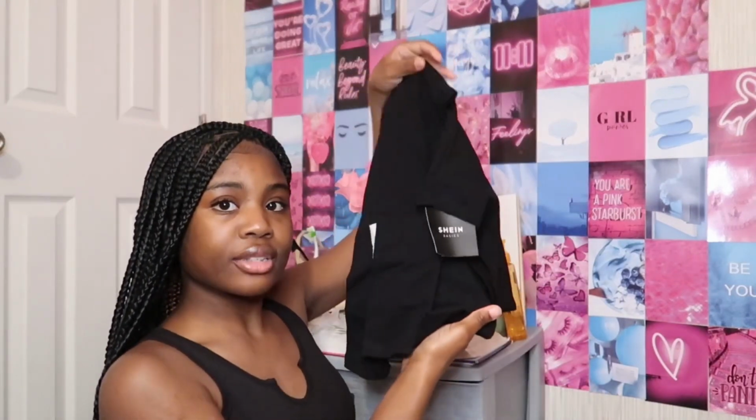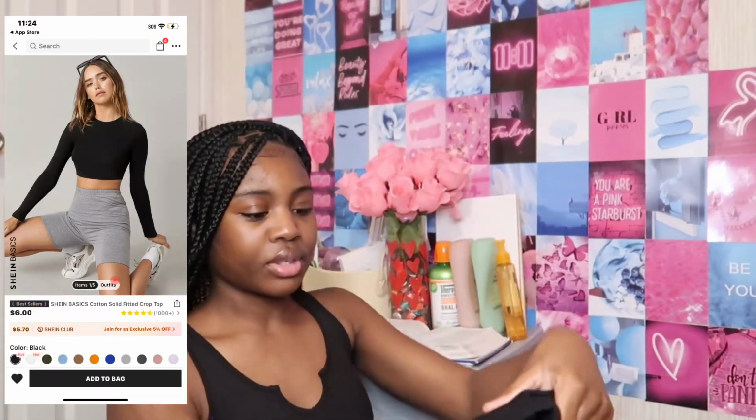So I'm starting with this, another black item. I don't know what this is, probably a black shirt. Oh yeah, it's most definitely, what is this? Okay, so this is nothing but a black long sleeve shirt. I want to show y'all that. Two more. Well, one more after this one.